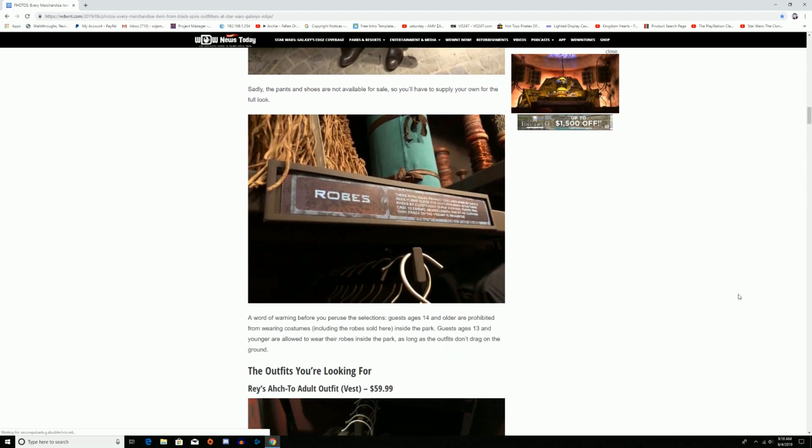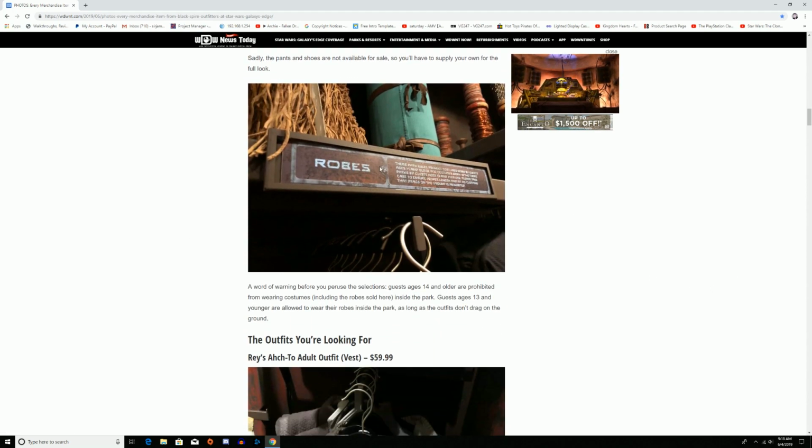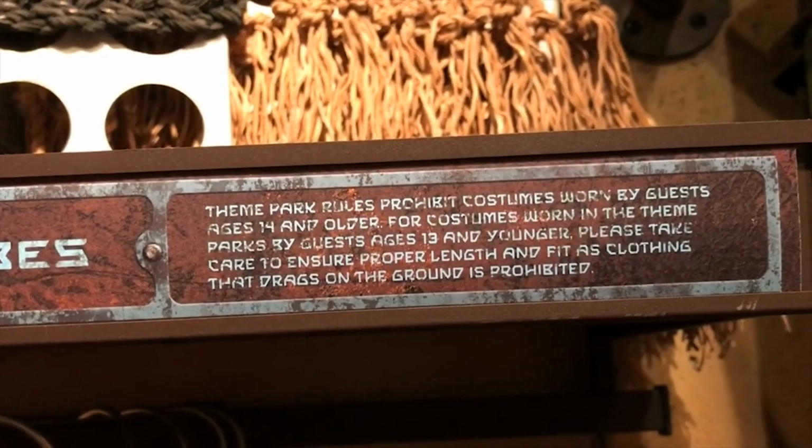So let's go ahead and get down. Now, they do have a rule here. Do keep this in mind. They have it right next to the robes, is that they mentioned their theme park rules.